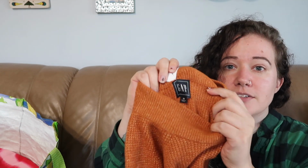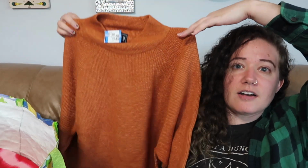This is just a personal pickup. I haven't tried it on, and it's just from Gap. You guys know probably what the Gap tag looks like. I really love this color for fall.